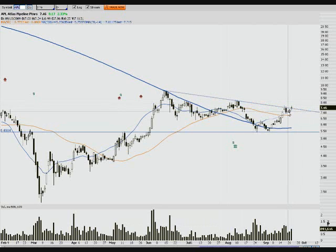If it breaks to the upside, it's a good time to go long. If this holds and starts turning down, you get a nice close beneath it. It's a good short down to 550. That's what I'd be looking for.